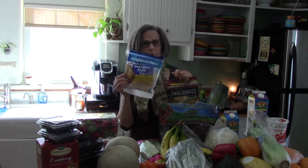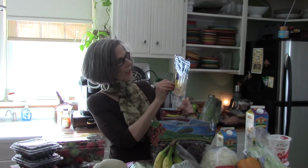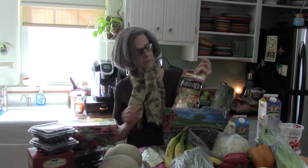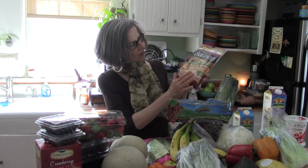Now, as a comparison, this is the Weight Watchers brand Mexican style blend. And this is 1/3 cup, so it's a little bit bigger portion. 80 calories, so it's got less calories and a bigger portion. 2 points for 1/3 cup. The fat is almost the same in them when I looked at the labels, but the other one was on sale, so I bought that just for a change. This is the Sargento. I love Sargento products. This is the Cheddar Jack reduced fat, and this is 1/4 cup for 2 points.